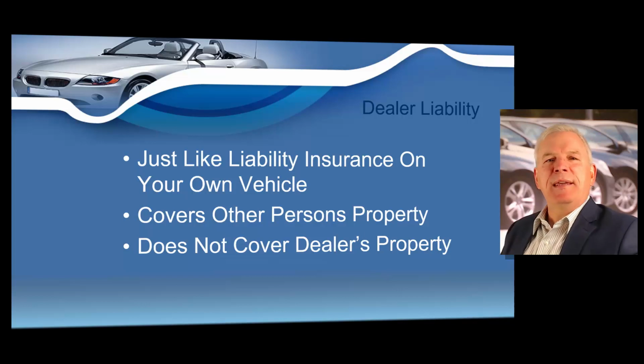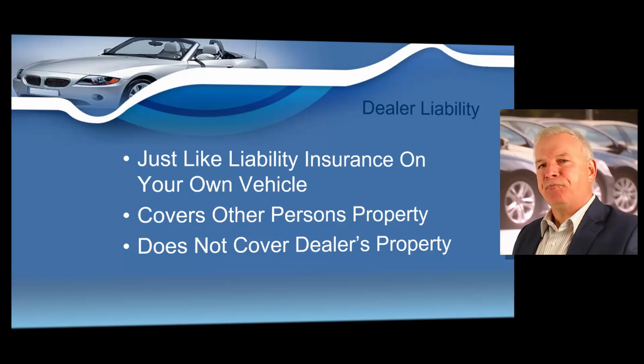Let's first start with dealer liability, or sometimes we just call it garage liability. Your insurance may just call it garage coverage, even if you don't have a garage at your dealership. Dealer liability is just like liability on your own vehicle. So if your customer wrecks a demo into another vehicle, it's going to cover the other vehicle, but it won't cover your demo because it's liability only. So dealer liability will never cover the dealer's property.